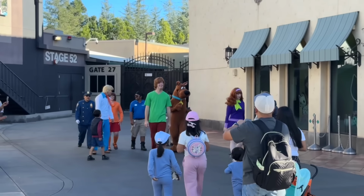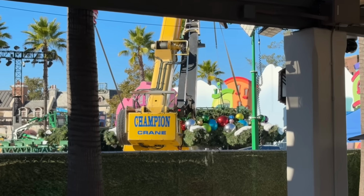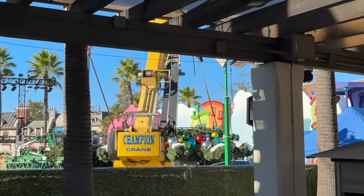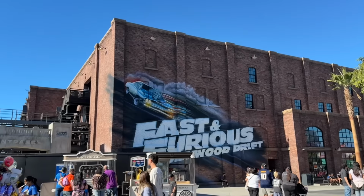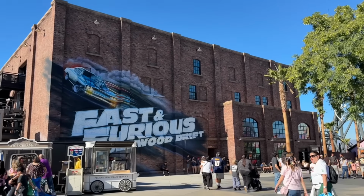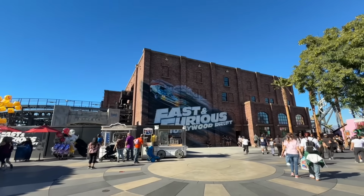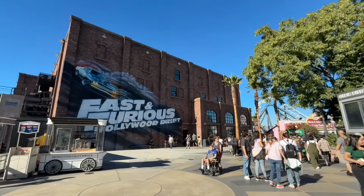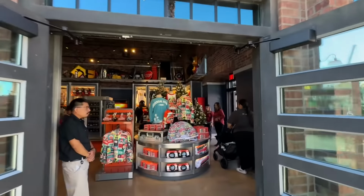The Scooby Gang! Oh my Lanta, the Grinch tree has arrived! Or at least a piece of it. It's crazy. I don't come to Universal for like 2 or 3 days and endless updates. There's just so much change happening. Always. I don't know if they're testing today, but new merch has arrived at 101 Exchange, which is the exit of the ride. All right, let's see what arrived.